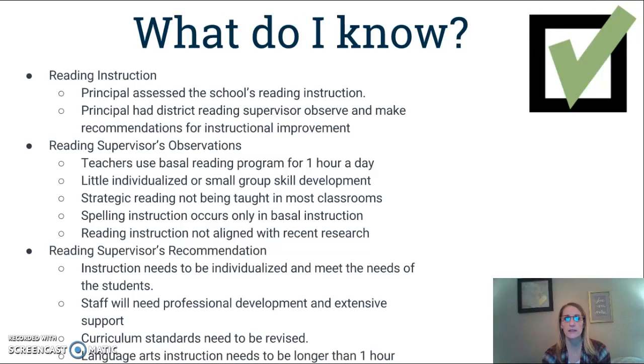The reading supervisor's observations noticed that the teachers are using the basal reading program for only 1 hour a day. There is very little individualized or small group skill development being taught. Strategic reading is not being taught in most of the classrooms. Spelling instruction is only occurring in the basal instruction, and the reading instruction is not aligned with recent research.